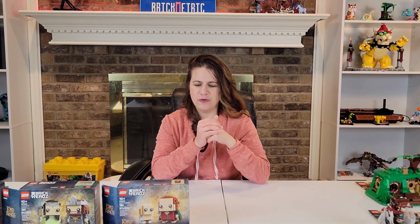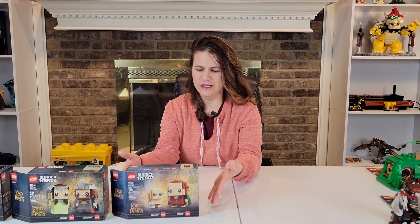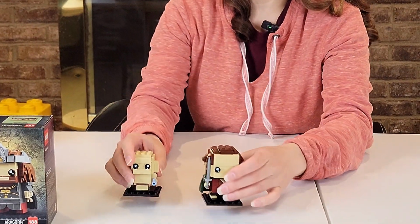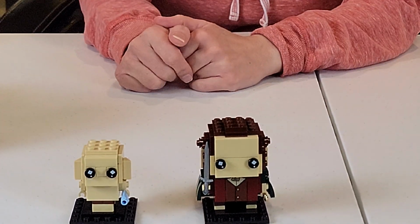So I have the Brickheadz here, and then I have two other older sets that I wanted to show you. So here we are. We have the first Brickhead here. This is only 184 pieces. And here is Frodo and Gollum. Look how cute they look.